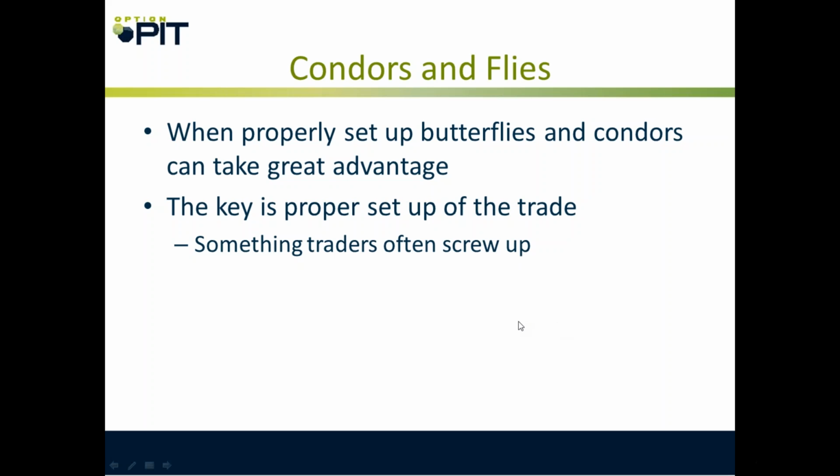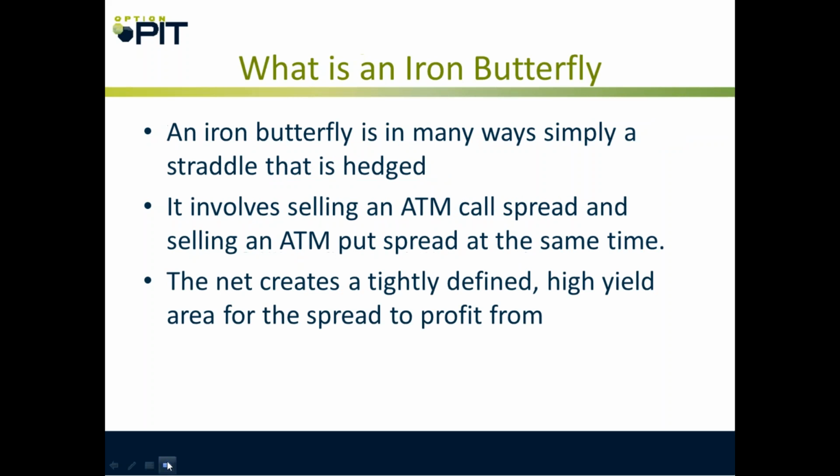Let's talk about the setup. An iron butterfly is in many ways just a hedged short straddle. That's it. It involves the selling of an at-the-money call spread and an at-the-money put spread. You can also consider it a selling of an at-the-money straddle versus an out-of-the-money strangle. However you want to think about it, it's two ways to skin the same cat. And the net creates a tightly defined high-yield area for the spread to profit.